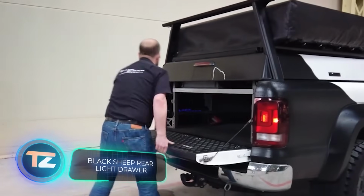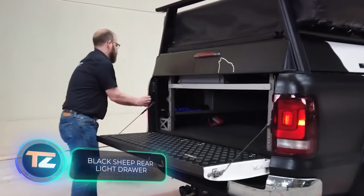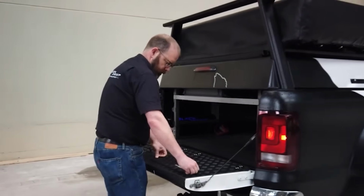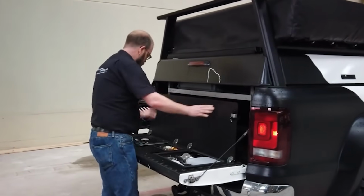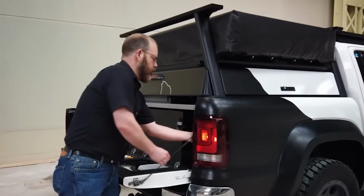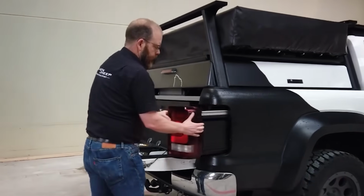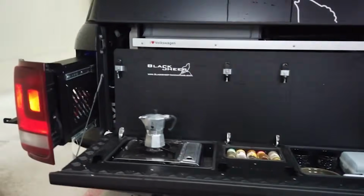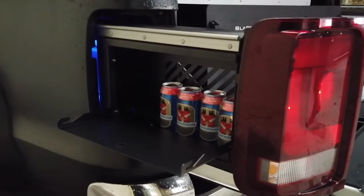The Swiss decided pickup taillights had been just lights for long enough, so it was time they did more. Black Sheep Innovations uses the space behind the rear lights of pickups to add sliding drawers. They tuck neatly into the cavities running the length of the bed, though the wheel arches limit their volume. On the left side, the drawer is shorter because of the fuel filler neck.